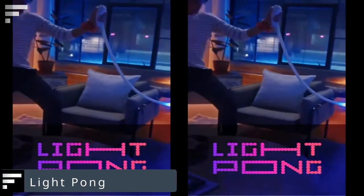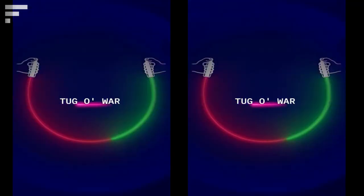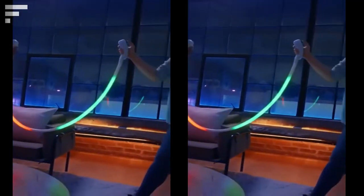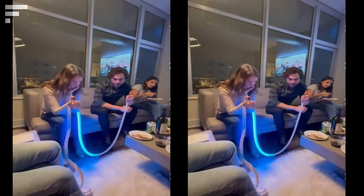Light Pong. This unusual game console was invented in Chicago. And right now the project is raising money on a crowdfunding platform. Light Pong is a version of table tennis, but with a plastic tube with buttons on both ends instead of a ball and a racket.